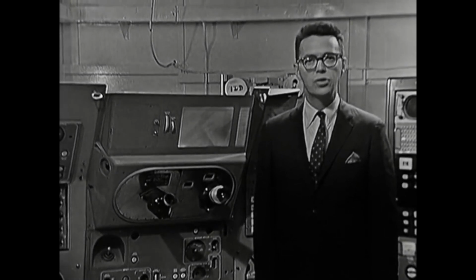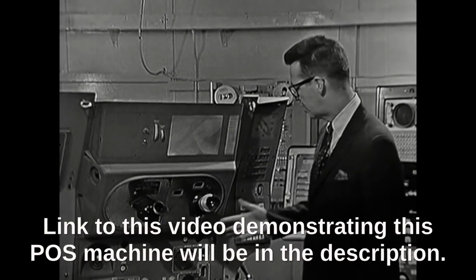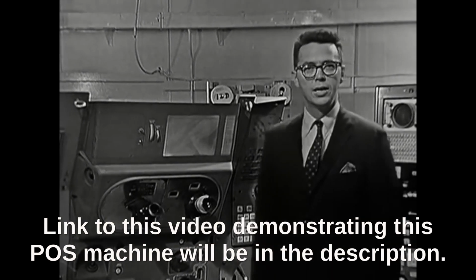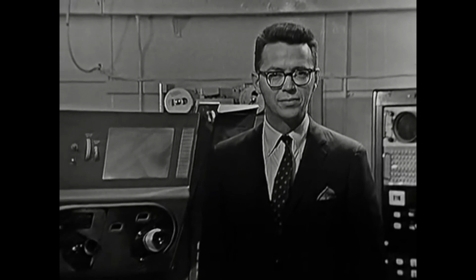Today, we're at the MIT Instrumentation Laboratory, which has been given design responsibility for this guidance and navigation system, which will direct our Apollo spacecraft on the way to the moon and back.